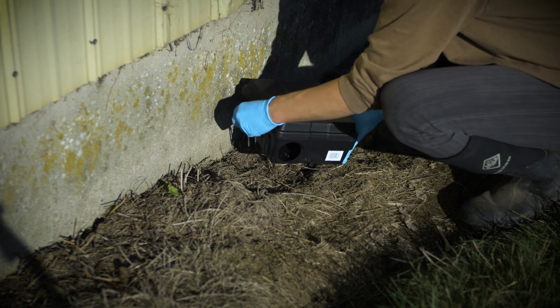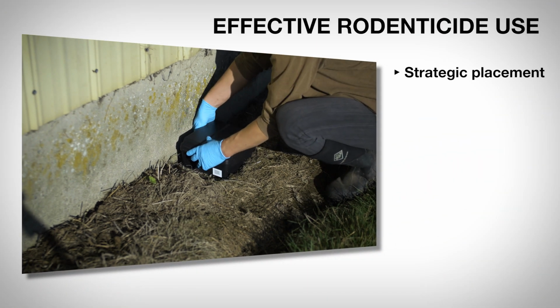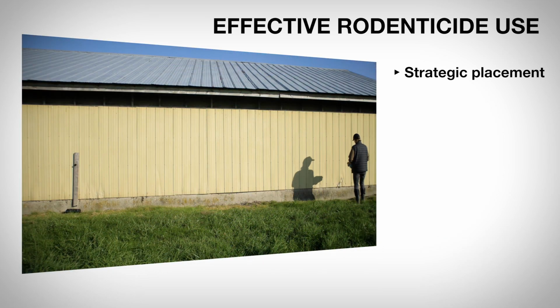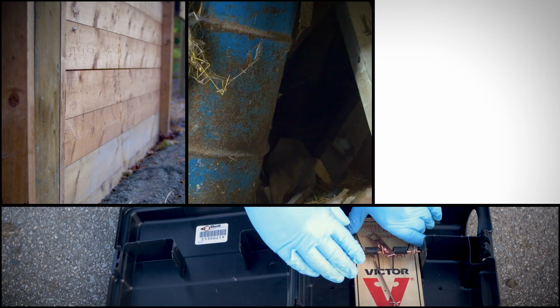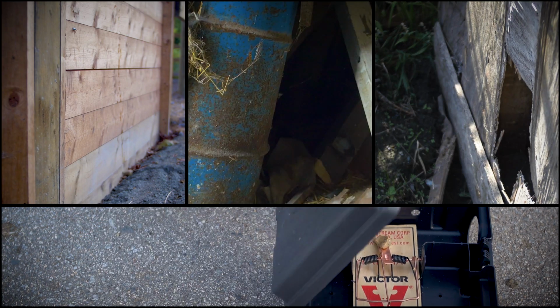To use, rodenticides are placed in securely fastened, tamper-resistant bait stations placed in strategic locations. Place bait stations inside and outdoors along the perimeters of structures, identifying routes well traveled by rats. Next to walls, behind objects, in dark corners, or close to where a rat enters or exits a structure.